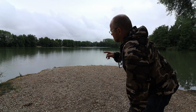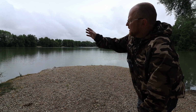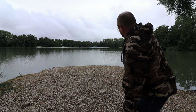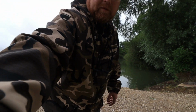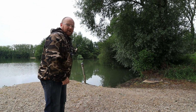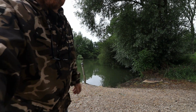This is Little Point. This is peg 3. Peg 3 has got open water in front of it, and also it's got an area round to the side here, which is a bay with plateaus on it where fish tend to hold up. Just down there is where the fish hold up as well, so I'll just show you more detail.